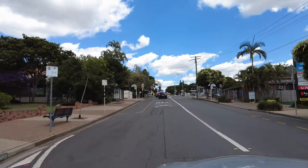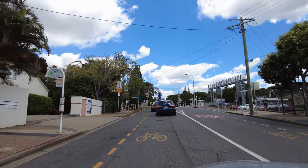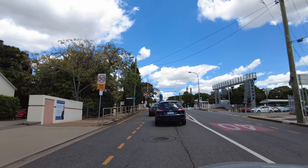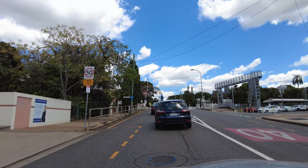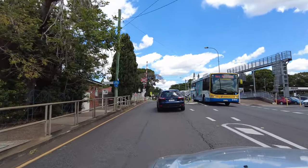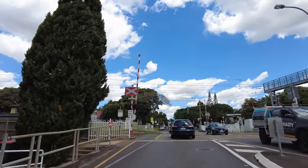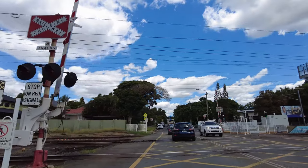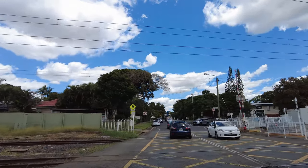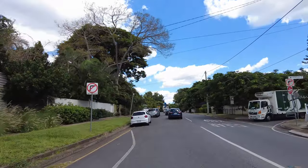I'll be passing by Graceville, Chelmer, passing by Albert Bridge. It's a really old bridge, and entering Indooroopilly and Toowong and who knows where else. So you just have to look close enough on this video for the names of the suburbs. For those who've never been to Mt Coot-tha Lookout, you'll definitely enjoy this video along the way. So here we go. All right, once again, sit back and enjoy.